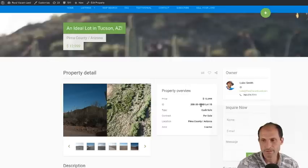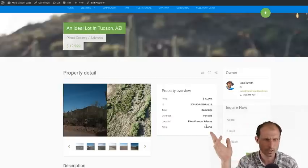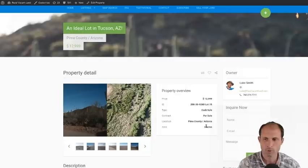12,999. This is lot 15. This APN number that I've got on this property has two different lots in it, lot 10 and lot 15. I've got them both on the website. They're right next to each other. You could buy both of them, put them together, and have a 10 acre. But this is a 5 acre. This is lot 15. Lot 15 is the western lot. Lot 10 is the eastern lot.